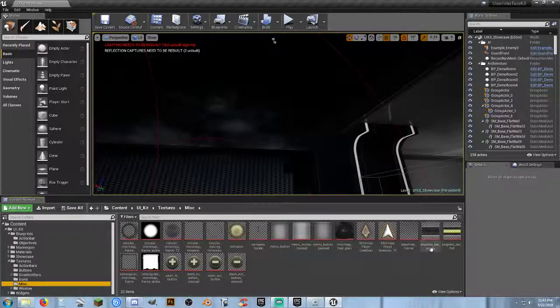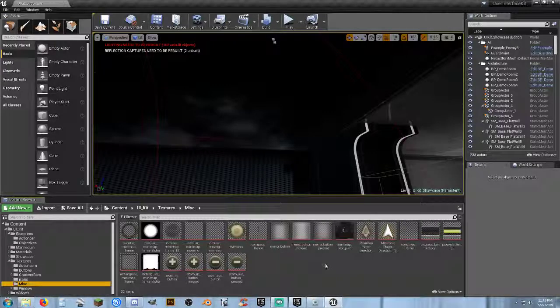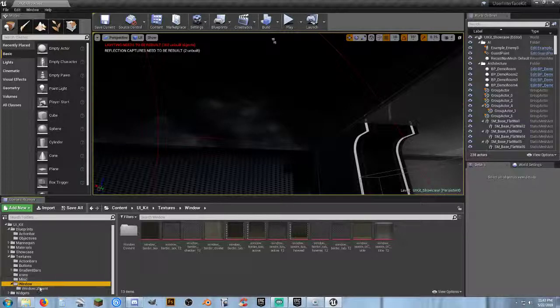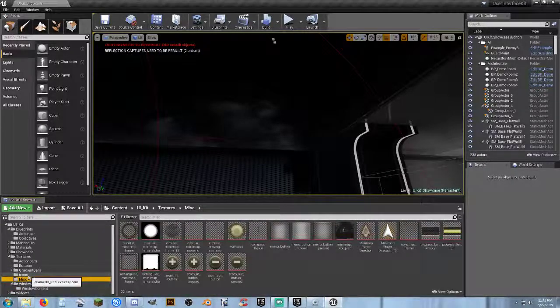Arrows, progress bar empty, progress bar full. Those are going to come in handy for setting up your progress bars. The windows, yeah, I would say if you're going to use anything from this, just use the individual pieces parts, like the talent tree background or the windows, the icons, the little pieces parts.